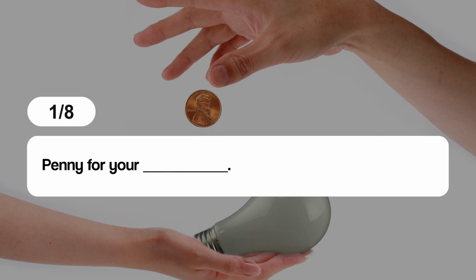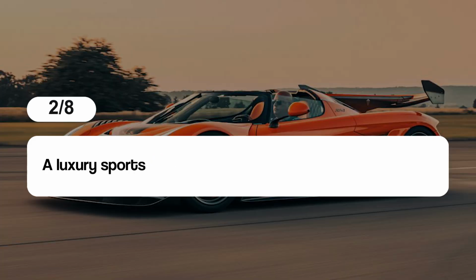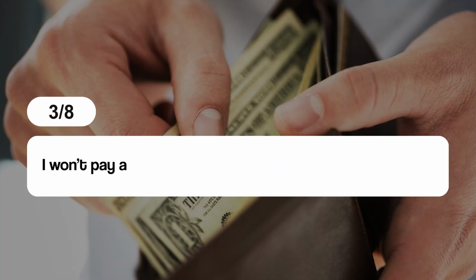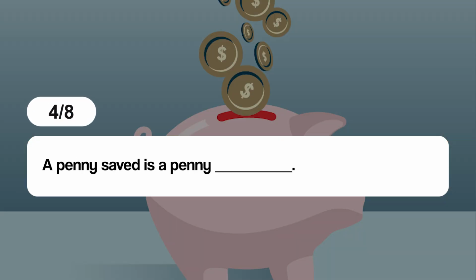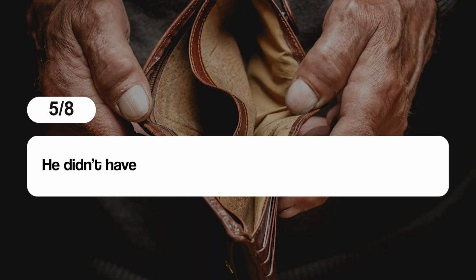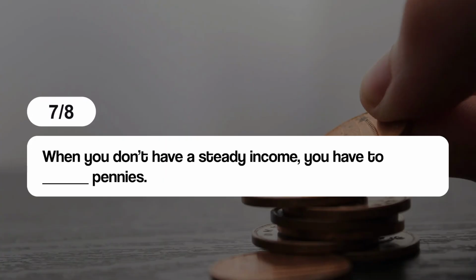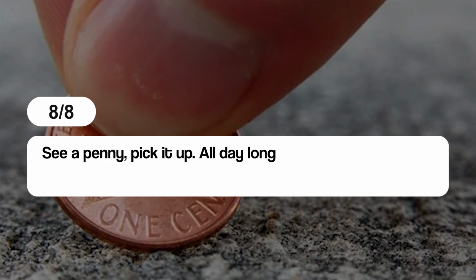Penny for your thoughts. A luxury sports car costs a pretty penny. I won't pay a penny more. A penny saved is a penny earned. He didn't have a penny to his name. It's worth every penny. When you don't have a steady income, you have to pinch pennies. See a penny, pick it up. All day long, you'll have good luck.